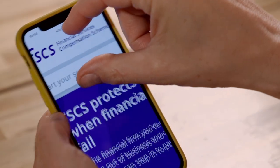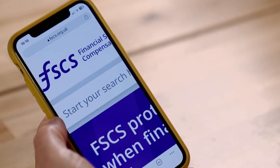The best-known challenger banks are Monzo, Starling and Revolut, but there are plenty popping up all the time. And if you do decide to go with one of these digital banks, be reassured that they're fully protected by the official Financial Services Compensation Scheme. This means if they were for some reason to collapse, the government would guarantee £85,000 worth of your money.